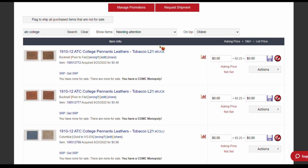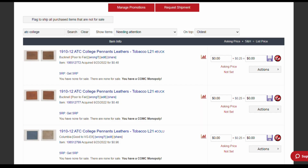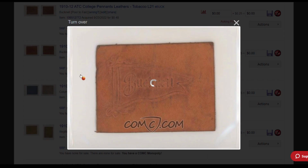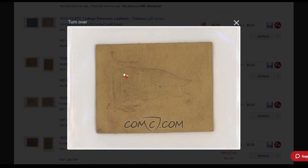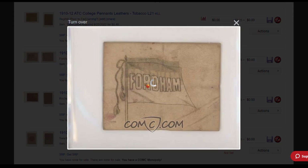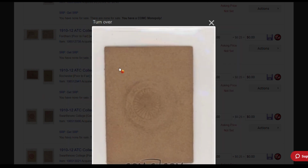1910 to 1912 ATC College Pennants Leathers L21 and ATC College Seals Leathers L20. So another 9 of the 70 cards in the port I bought are from these 2 sets. The L designation stands for leathers. Quite a number of the leather cards from different releases were from college releases, including the 9 here that I bought. The 6 L21 cards are of pennants of different universities, and the 3 L20 cards are the seals of different universities. I personally don't have any connection with any of the universities here, so I'm not quite sure what I'm going to do with these.